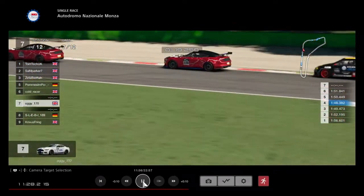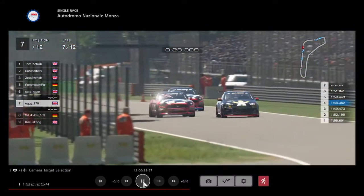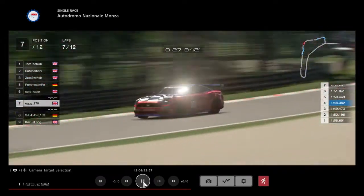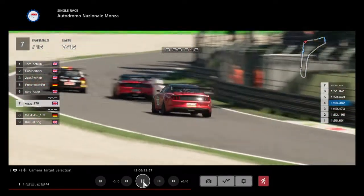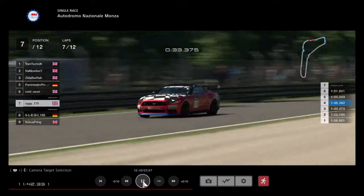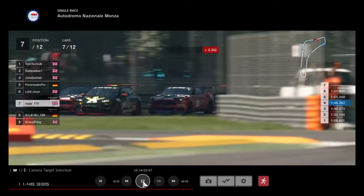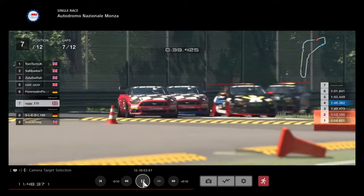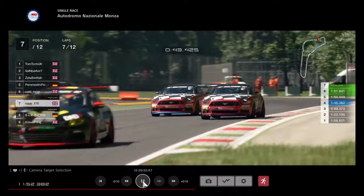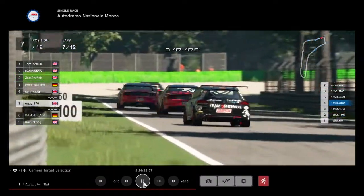At the back here we've got Oggy. He's been under pressure now by Sven, but he's not managed to take advantage of it. And again, Nico and Craig continue to fight ahead of them. That's a little bit deep in there, but they all come up quite safe. This is fantastic racing. It's very close between them.